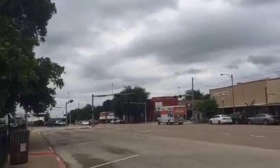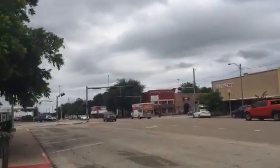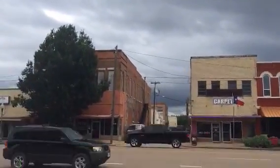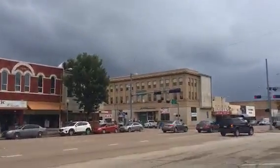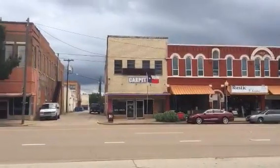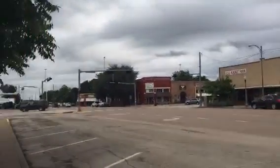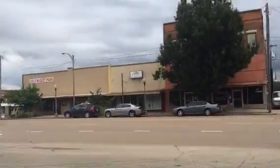How's that sound, folks? But yeah, that sky doesn't look too good, does it? It's really dark out that way, that direction. And all these buildings you see pretty much are from the 1800s. I'm not even joking. Some of them have had a little bit of renovation here and there, but most of these date back to the 1800s that you're seeing around the courthouse. They're all quite old.